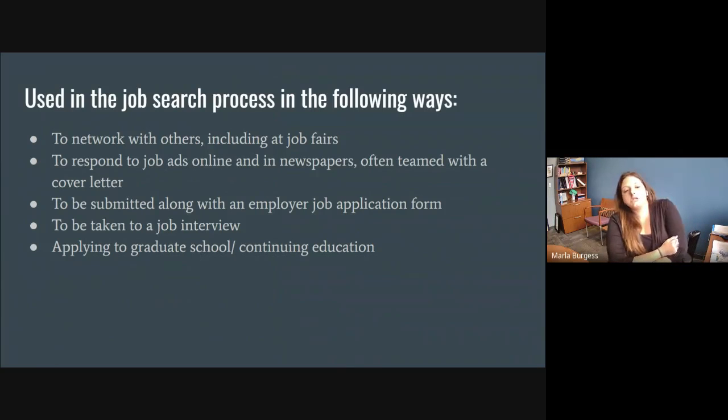All right, so using the job search process, a lot of times you can use it for networking events in the area. Virtually, you might connect with people via LinkedIn, things like that. And then there's also job fairs in person, online nowadays, especially in this time. Sometimes you'll submit it online through an applicant tracking system, oftentimes with the larger companies. So you're going to submit that, oftentimes accompanied with a cover letter. Sometimes if you're going to a job interview, you could take a paper copy with you. And then also, even when you're applying to grad school or continuing your education, you do need a resume for that as well. So just another heads up, resume.